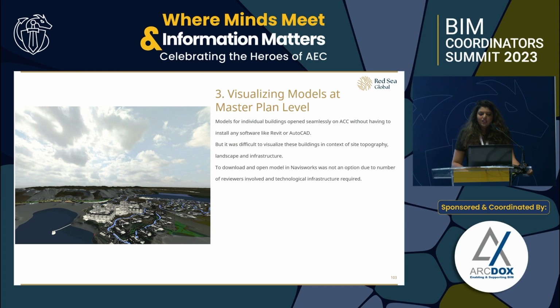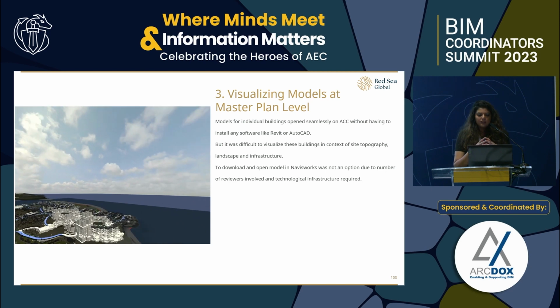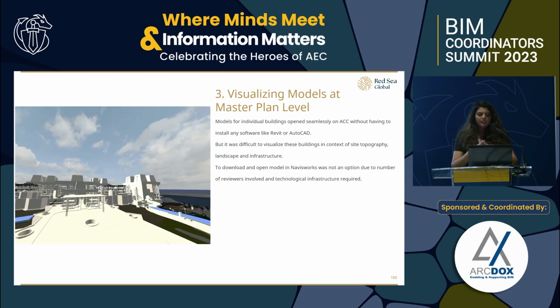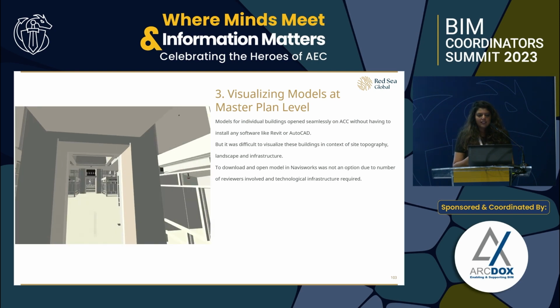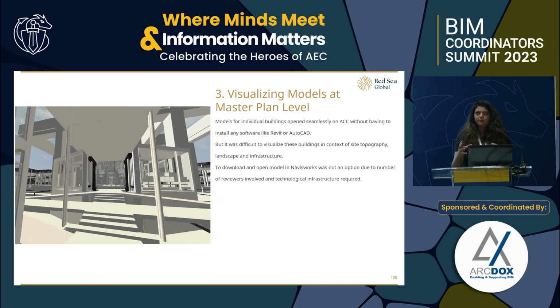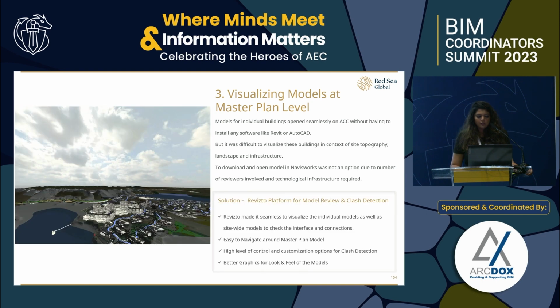And the next challenge was, as I mentioned before, to visualize the models at the master plan level. So we have to coordinate the individual building models with the services inside the building, as well as coordinate the connection of those buildings with the existing utilities on site. Considering the number of models involved, as I said, 200, 300 models per project, it was very difficult to visualize that on ACC or on Navisworks. It became very glitchy and the graphics were not that good. So eventually we had to switch to Revizto.